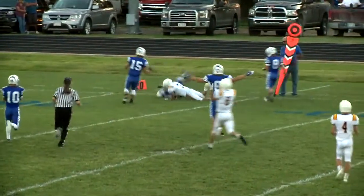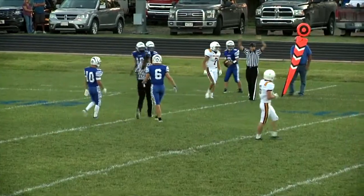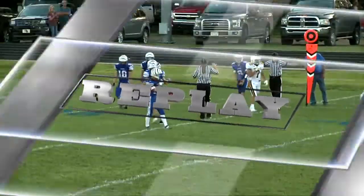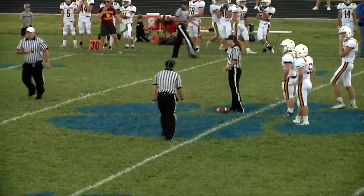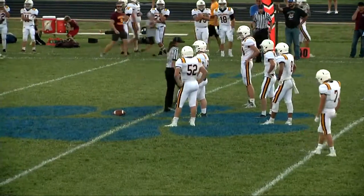We get a replay right here. Yep, ball's out. It's incomplete. First down, Tigers. Good teamwork there by the referees getting that right. So 1st and 10 for Stockton. Now they take over on downs at the 39-yard line.